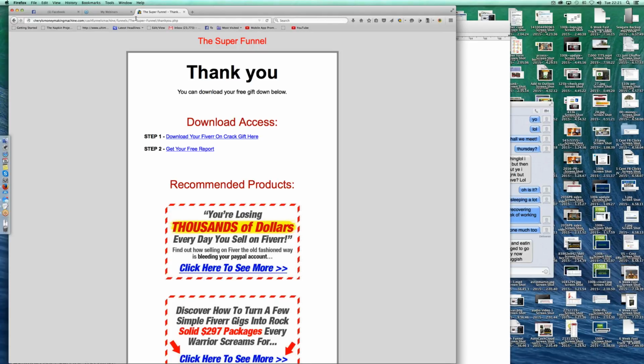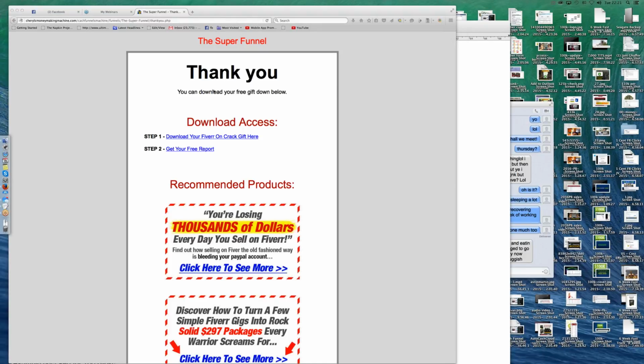Let me go through this a little bit first to show you how to properly set it up. So the person's opted in. Cheryl says you're looking for it. I managed to find the page by looking in the source code. A little bit of advanced stuff there, even though I'm not that good at the whole HTML thing. But anyway, let's go through this.